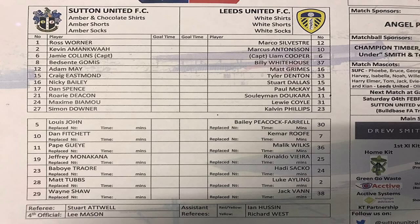Leeds debut at the age of 18. A young 18-year-old coming on for Leeds. Eastman. And there goes Eastman for Sutton. Is he going to shoot? Is he going to play the ball through? No, he's just going to lose it in the 18-yard box. But Sutton have it again in the middle. Chipped over, and now he's well wide.